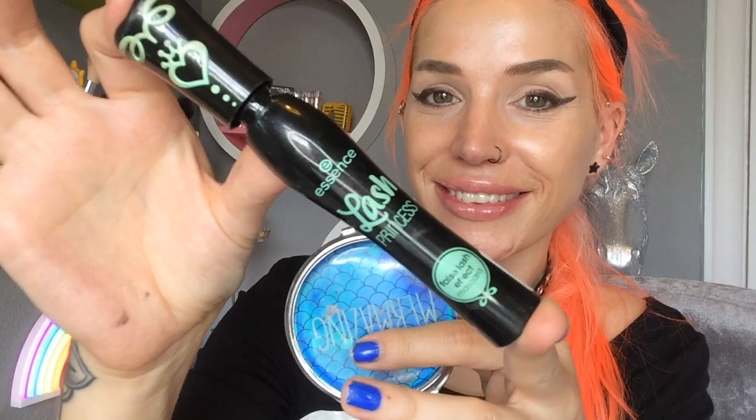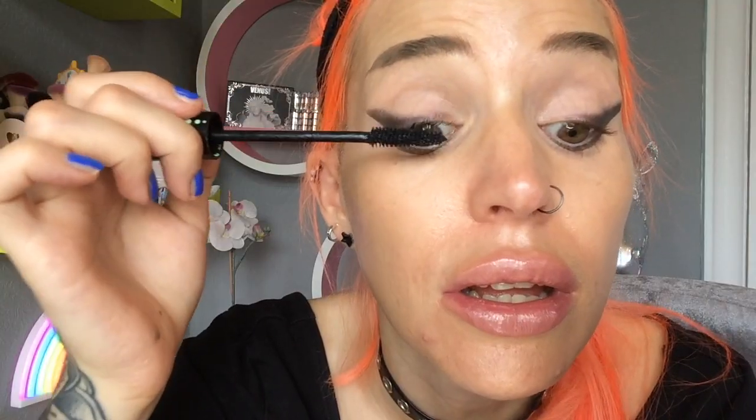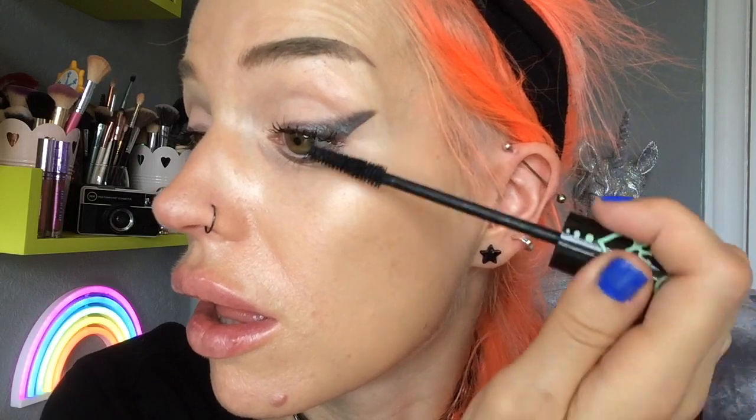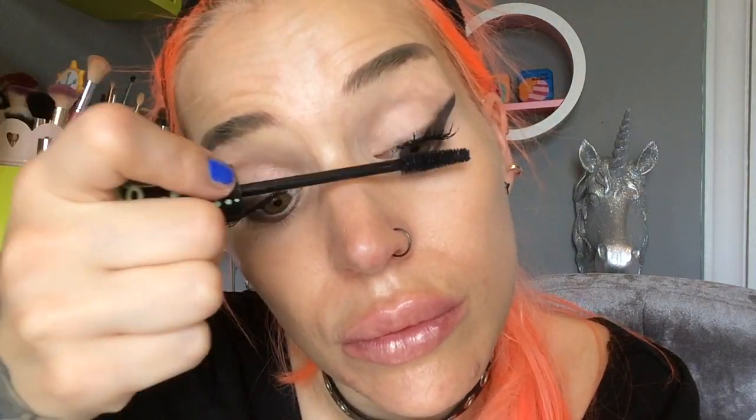Okay, so next I do my mascara and I use my all-time favourite mascara, the Lash Princess by Essence. This mascara is so good that I've stopped trying other mascaras at this point, because every single one that I try just does not in any way compare. This is the best lengthening, volumizing, long-lasting. It's also the most affordable mascara out of all the mascaras that I've tried.